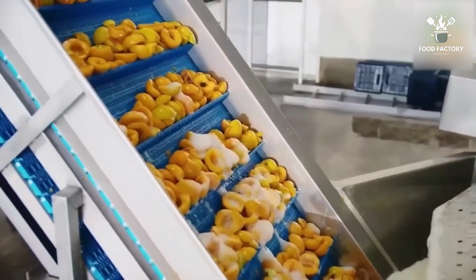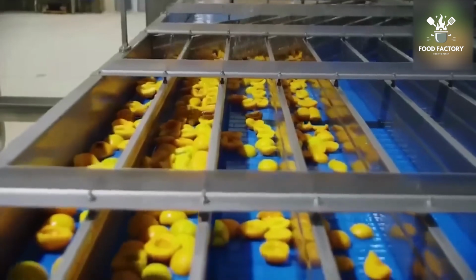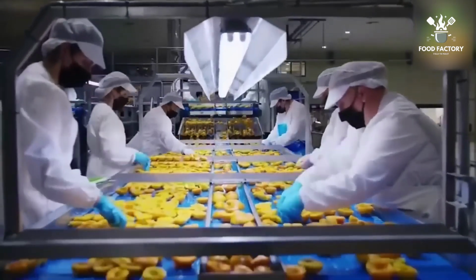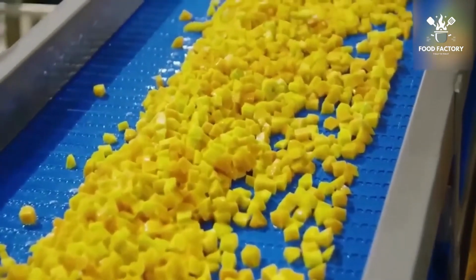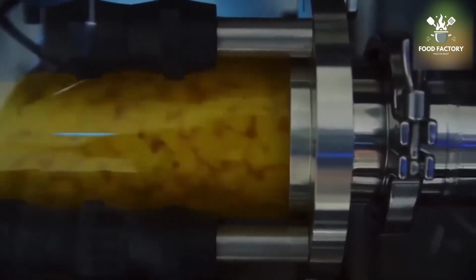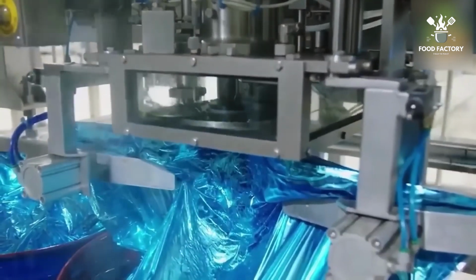Have you ever wondered why you find perfectly uniform peach chunks in cans and frozen bags? The entire credit goes to these machines and, of course, that automation. The resulting peaches will be pre-cut and ready to use, saving you the time and effort of buying, washing, and chopping fresh peaches. By sealing the chunks in huge bags, factories can protect this delicate fruit from spoilage, maintaining their freshness and flavor.